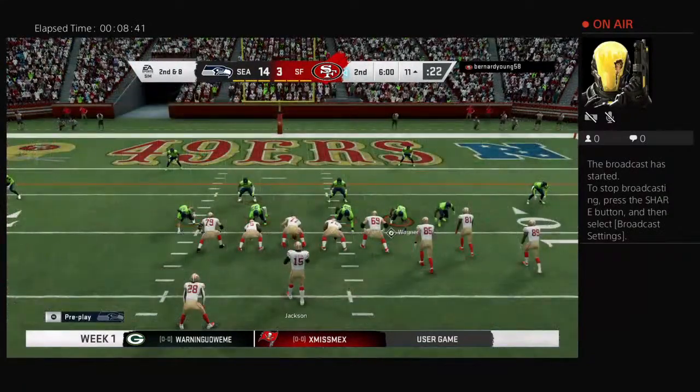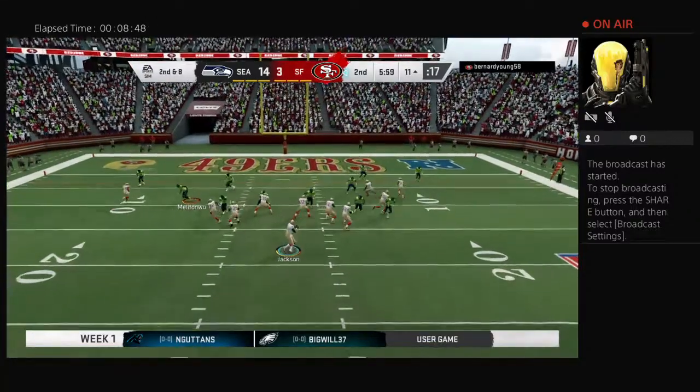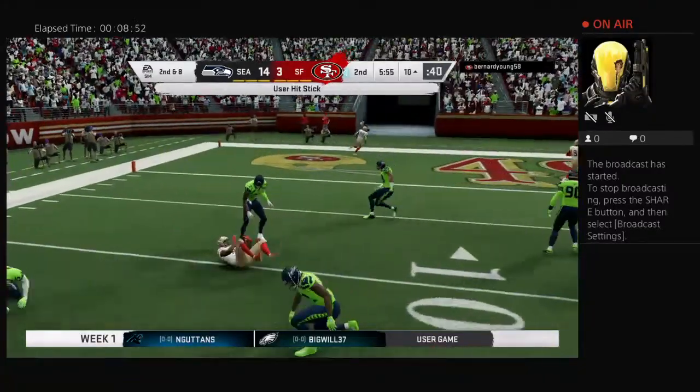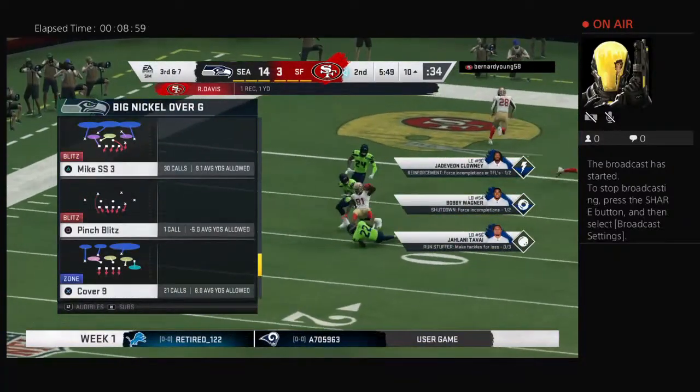The last run good for 2. Here's 2nd and 8. Now it's Jackson. It's caught by Davis. And he'll get it here to the 10-yard line. That catch good for only a yard, and it'll be 3rd down.